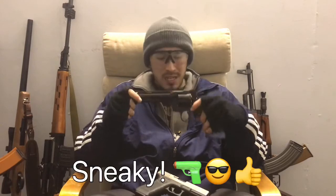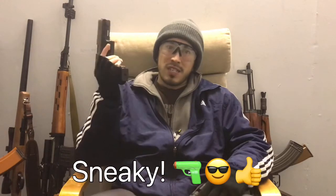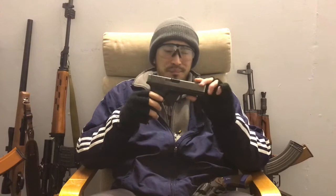Thank you, Sneaky. Funny enough, I got this on the recommendation of Sneaky, and I highly recommend, for a beginner looking for a pistol, go with a Glock. If you've got anything else in mind, fair enough, it's preference. But this is a WE, by the way. I highly recommend these. Great for beginners.